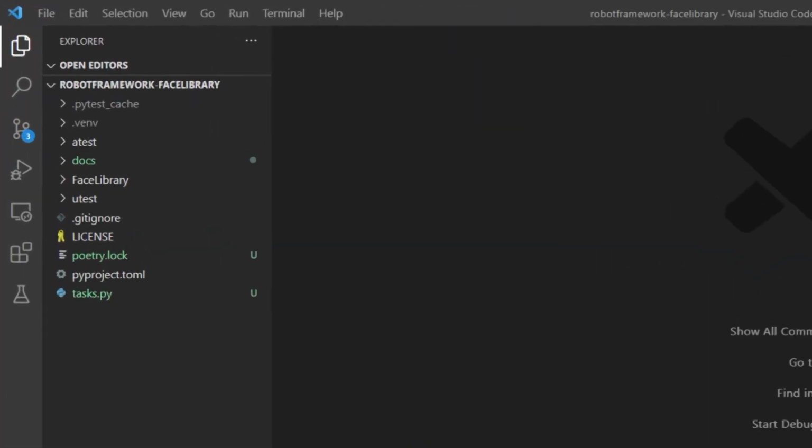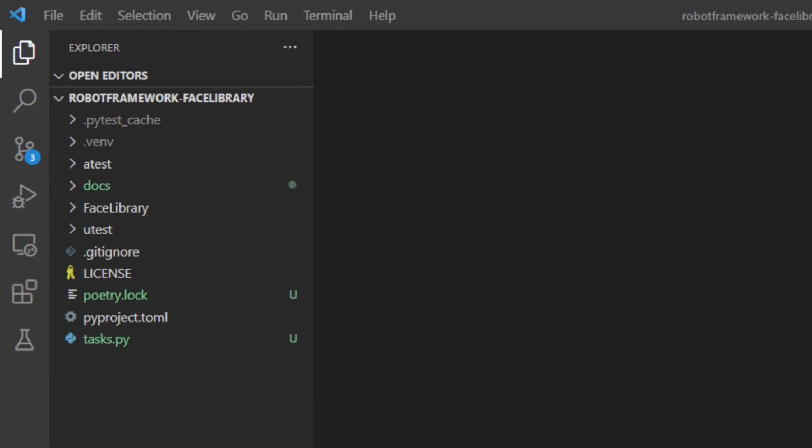So that's the folder structure I have for my project. If we take a look, the atest folder is used to store the acceptance tests, the docs folder to store documentation like keyword documentation and the README file. Then we have the face library folder, that's the Python package, which contains our files for Python and everything else for the library. And the utest folder, which contains the unit tests. Then we have some separate files in our main folder, .gitignore. This is to ignore some files generated from GitHub. The license file, here it's an Apache license. And the tasks, we will come to that later.